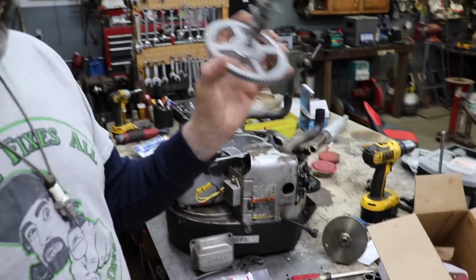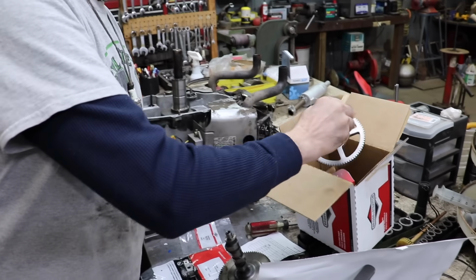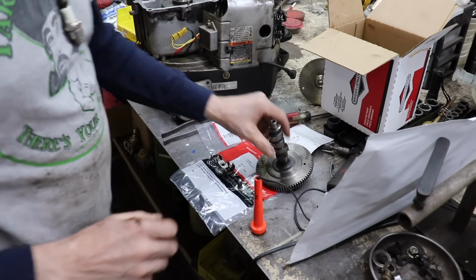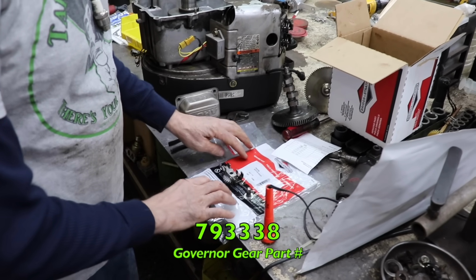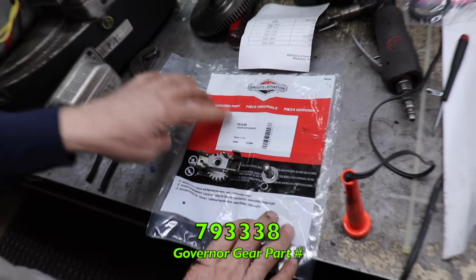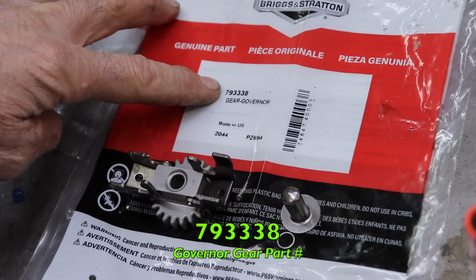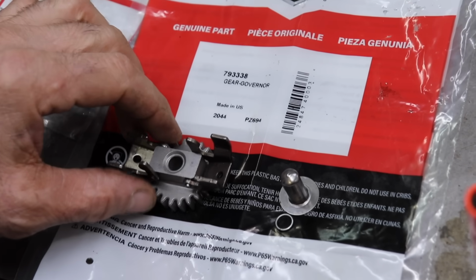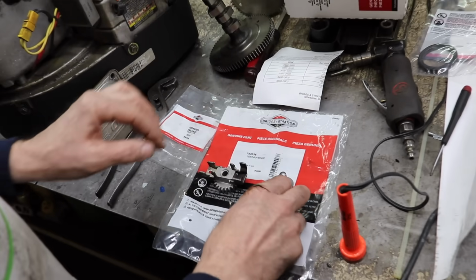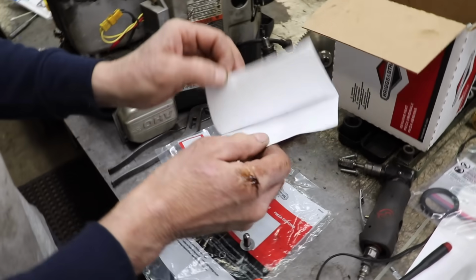So in our case, other than a governor gear, we needed a new camshaft. So this is going to be an expensive repair for this customer, only because it broke these other parts. Here's the new governor gear. And this kit is about $20-some. And what comes in this kit is the new gear, this new cone, and a little clip. And of course, a love note from Briggs and Stratton.